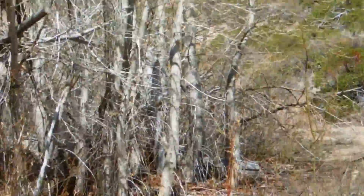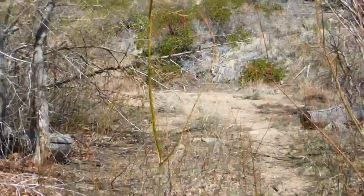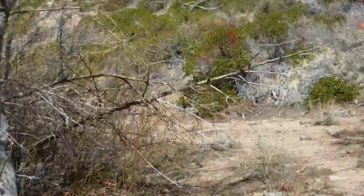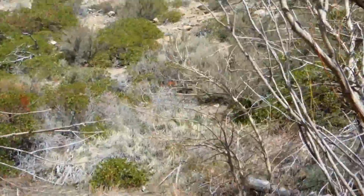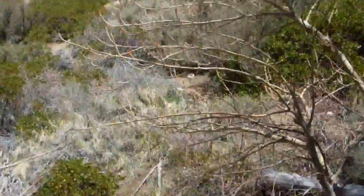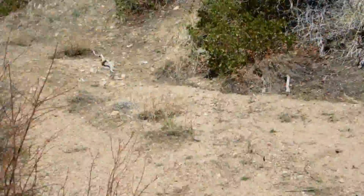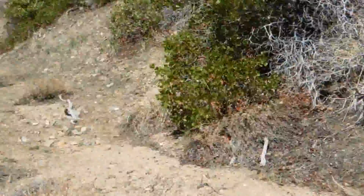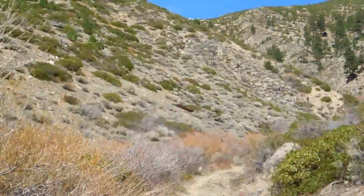Anyways, here's the road up. We're almost out of the woods. We stood here, turned around, and there was the antlers. Pretty cool stuff. And we got a good mile of hiking. And there's the creek. Supposed to be a mine somewhere up here, too. So we'll see what we can find.